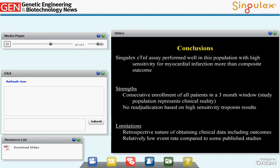The limitations of the study are that we collected the clinical data retrospectively, and that included the outcomes, and that we had a little bit lower event rate compared to some published studies. So our overall composite outcome event rate was 15%. Some other studies show event rates of 20% or maybe even a little bit more. And that may be because we enrolled everyone that we were concerned about for ACS and were doing serial biomarker testing. And some other studies have used unstable angina as an outcome, and we didn't for this study.